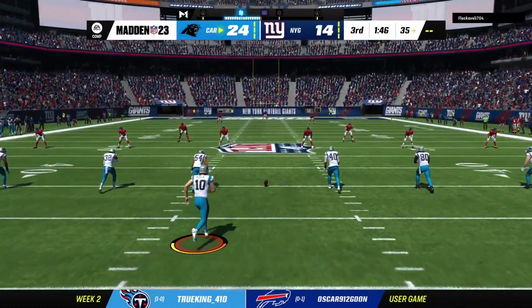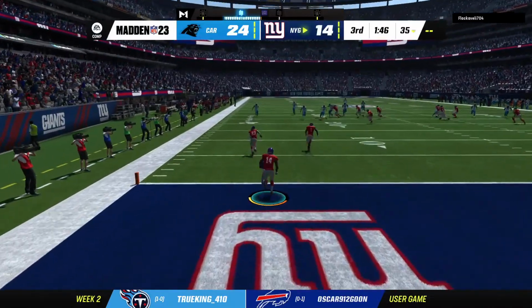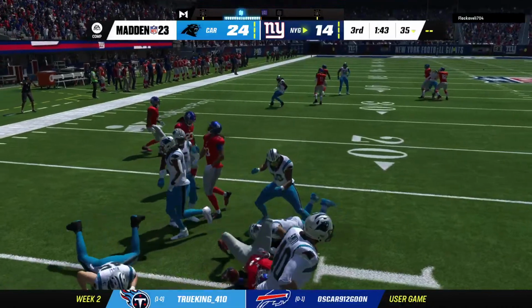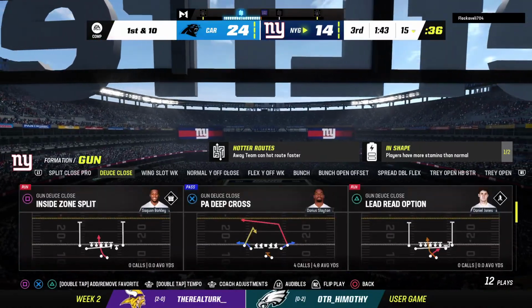So they throw the pick 6. They'll get another shot at it now as this one's in the air. This will be brought out from the middle of the end zone. And the decision to bring it out, not a good one, as he's tackled at the 15. At their own 15-yard line.